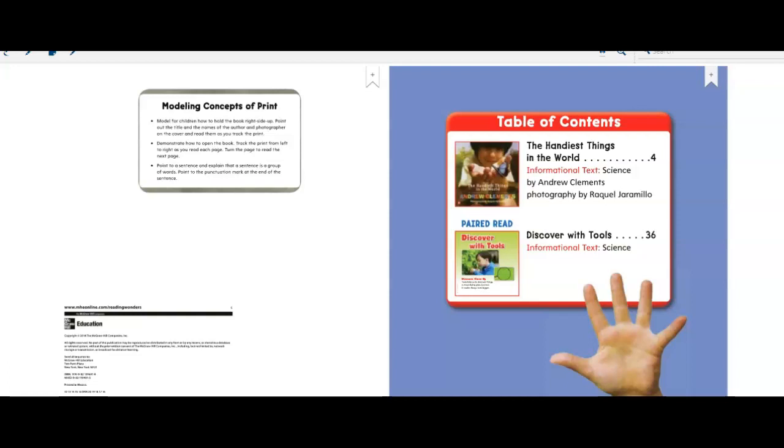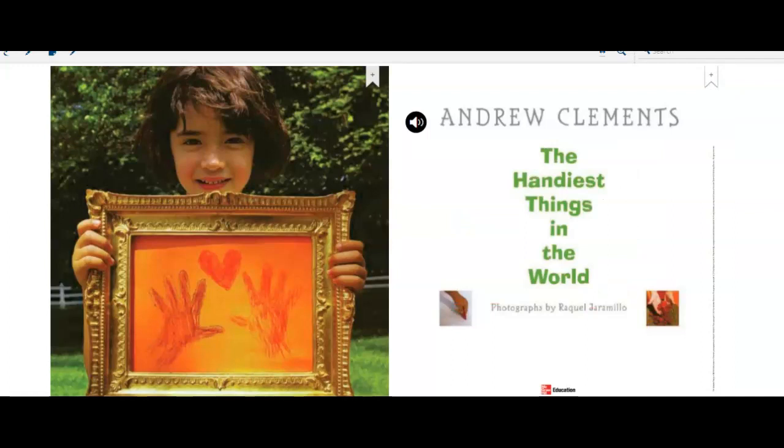This book today is going to be paired with another piece of informational text called Discover with Tools. So let's dive in and see what this is all about. The title page, Andrew Clements, The Handiest Things in the World. Photographs by Raquel Jaramillo.